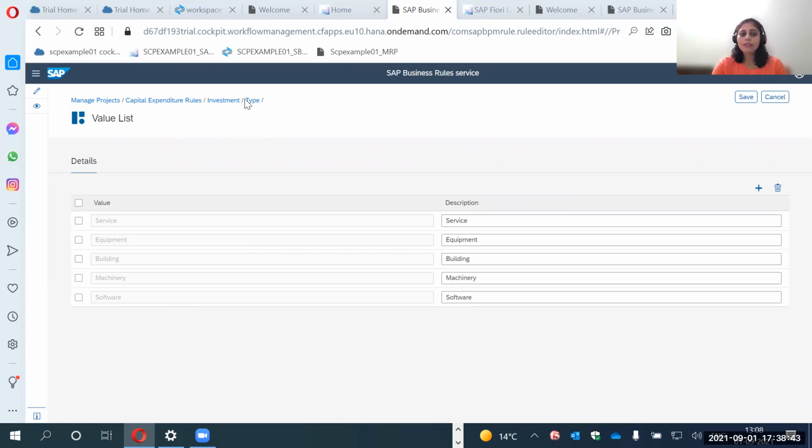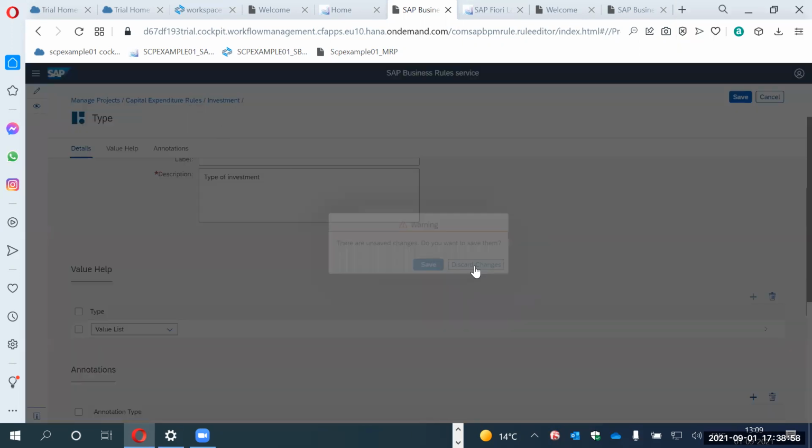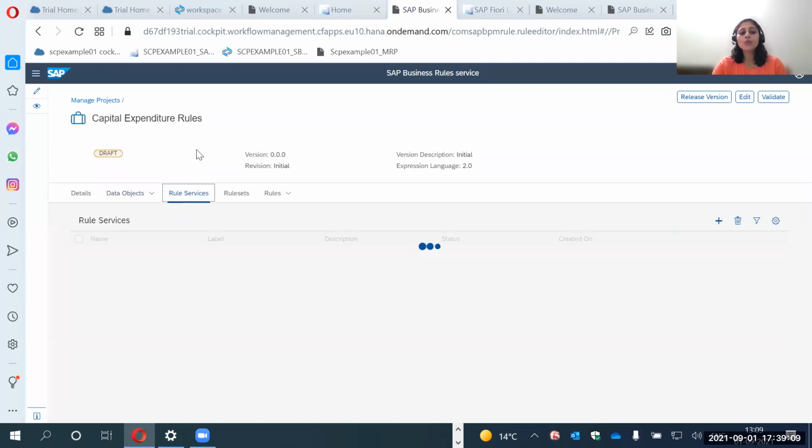So these could be possible investment types, and you can embed a value help here, or you can also use a dynamic one where you can read values from the backend system by doing some minimal configurations, like setting up of the system and configuring a destination to it. So in the scope of this mission, we are focusing on a static type of value help. So you have modeled your data objects, you have modeled your attributes, and you have also defined a value help at the attribute level. Then comes your rule service.